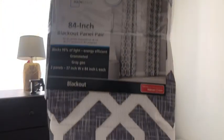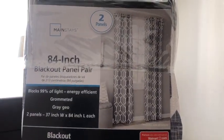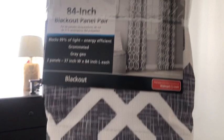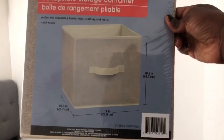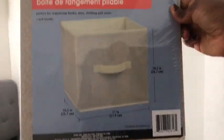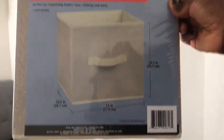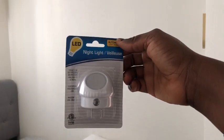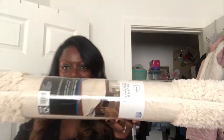So I purchased this from Walmart, and me and Dede had the same thought because we almost bought the same curtains. I love this one from Walmart for $16.99, and so simple, but it would do the job. Now I have these cubes from Dollar Tree, and that's what I really wanted, guys. Something I can use for organization. And this one was $1 each, obviously. It's from the Dollar Tree. Also bought this as a night light for them because I don't like a bright light in their room. So yeah. Okay, so this is the other one I got as well.